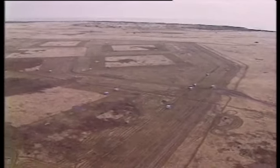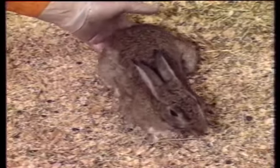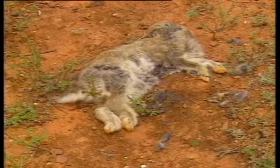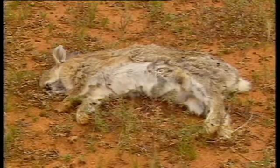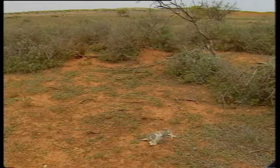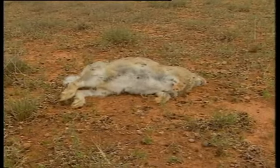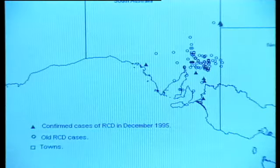It was the end of October in 1995 when scientists studying RCD were first alerted to the possibility the disease had skipped the island. Within days, it was seen in several spots around the state. 2 dead rabbits found on the mainland were sent to the CSIRO Australian Health Laboratory over the weekend. Tests reveal at least one has been infected by the Khaleesi virus. Over the next few months, it cut a swathe through rabbit populations across southeastern Australia.